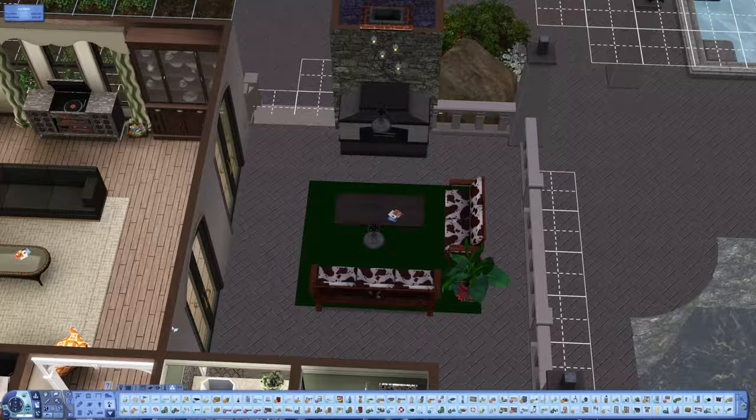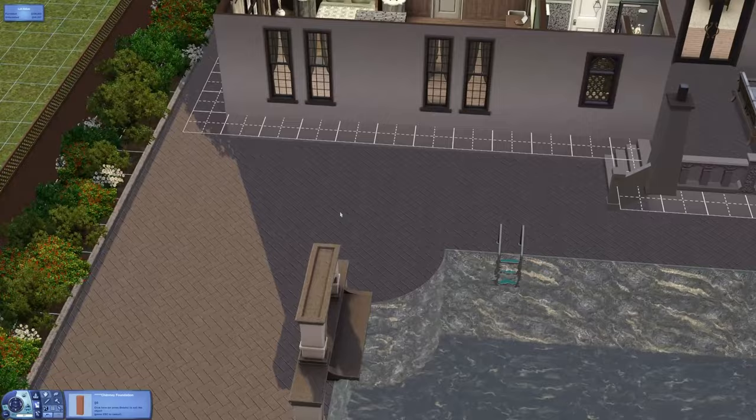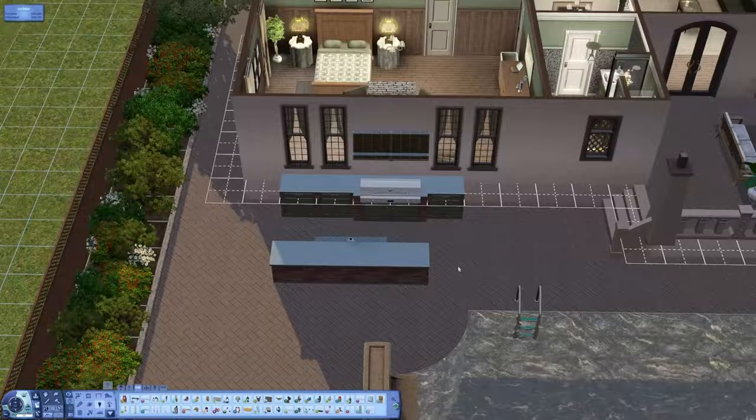Actually, there might be four fireplaces including this one. Oh my, why did I not think about this one? But yeah, so this is what it looks like out here. And with the plant pot, I make it a marble. And then the rugs I make into a wicker that I think is quite nice. And then I make a little barbecuing area and a little seating area. The seating area does fit 8 Sims, I want to say. So plenty of places for your Sims to sit.